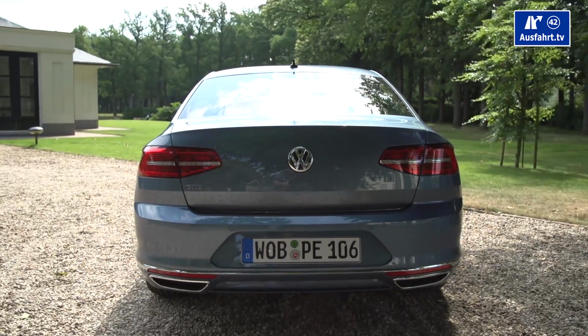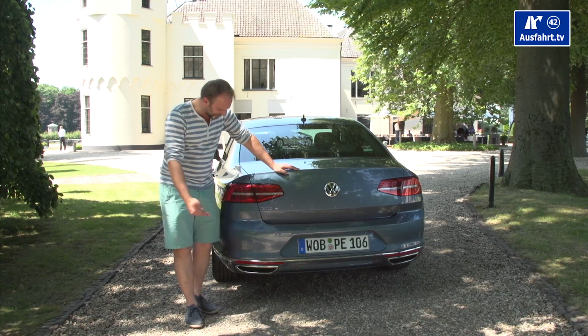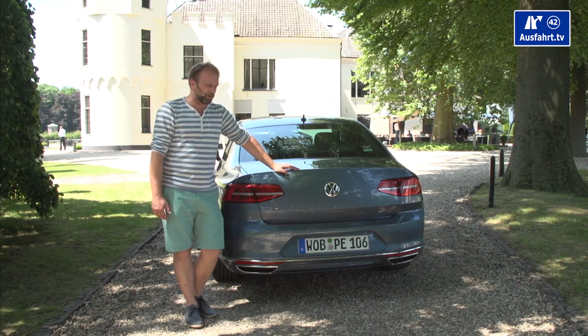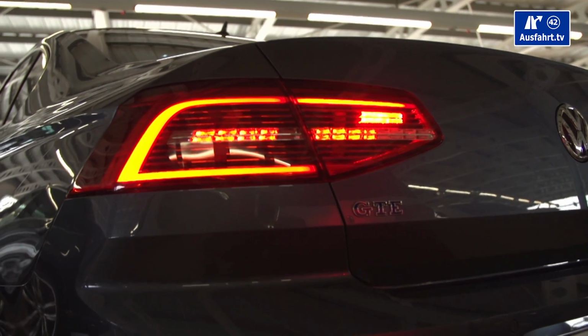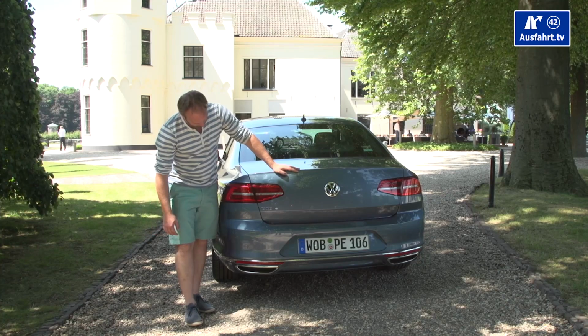How do you recognize a Passat GTE from the back? Well, you don't, except you have good eyes and see this blue GTE logo. Everything else is just the same. Our test car is equipped with an optional full LED rear lights in dark red.